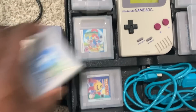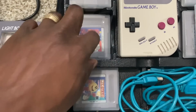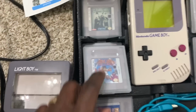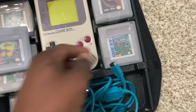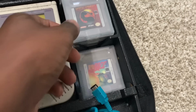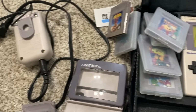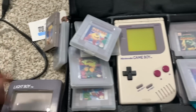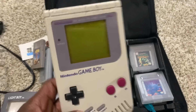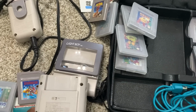We got Ultra Golf, we got a Ninja Turtles game here, we got Super Mario Land 2, Dr. Mario, then we got Kid Icarus, Addams Family, Battletoads, looks like another Ninja Turtles, Metroid Prime, here's an F1 race, Mortal Kombat, Tetris, and another Ninja Turtles game, Pac-Man as well. And of course I told you guys about Pokemon Pinball, and of course the original console. And this one also had one of those Super Mario games in here as well.